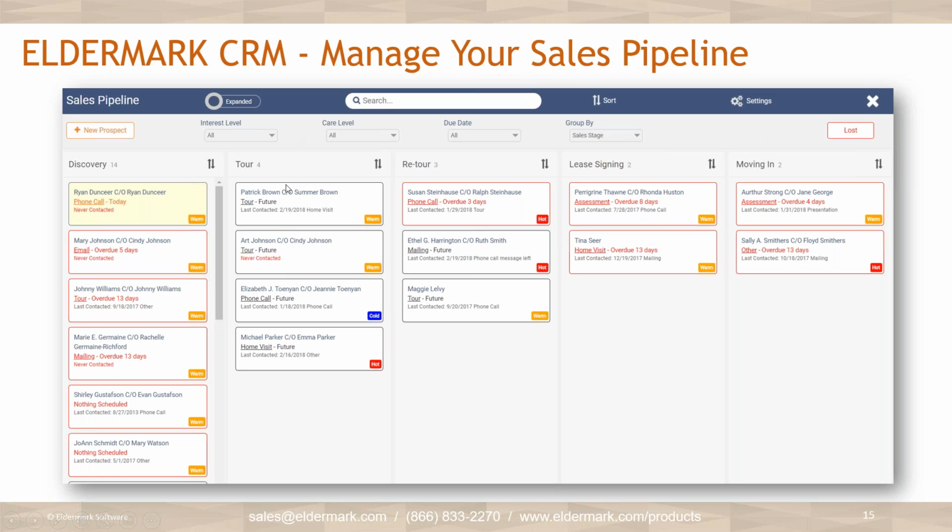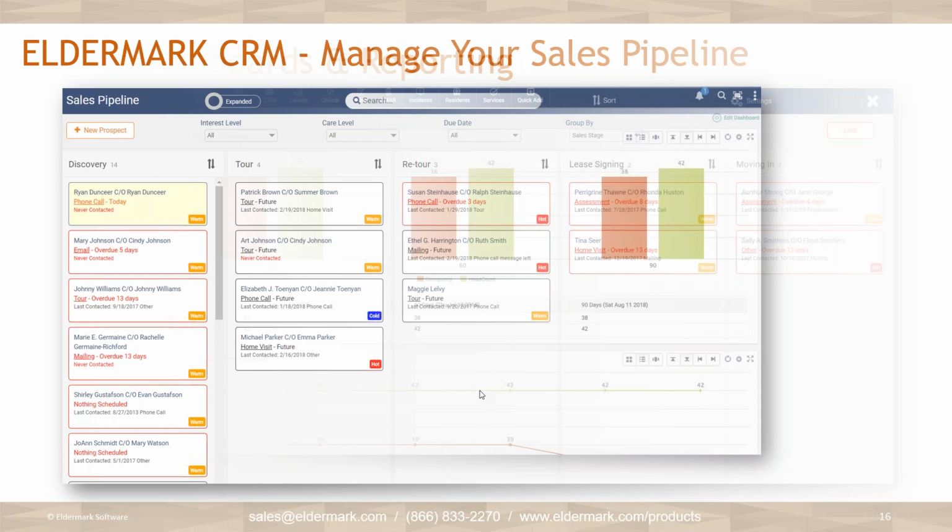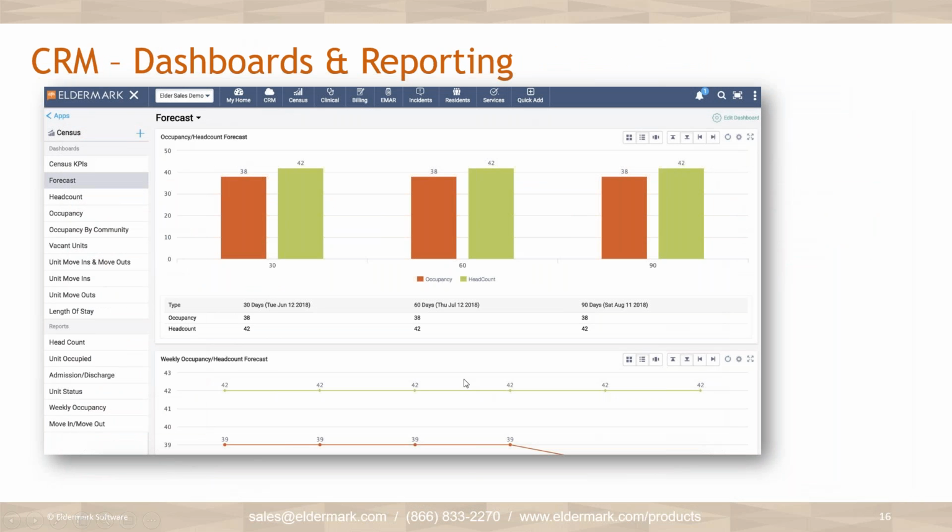And then on the CRM side, in those different stages where your leads are, you have discovery, tour, retour, lease signing, move in. You can drag and drop these people as they move into different categories and different sales stages. So it's really nice. The CRM has tons of reports, all kinds of KPIs for move-ins, move-outs, headcounts, occupancy, vacant units. You can see all this anytime from any device.